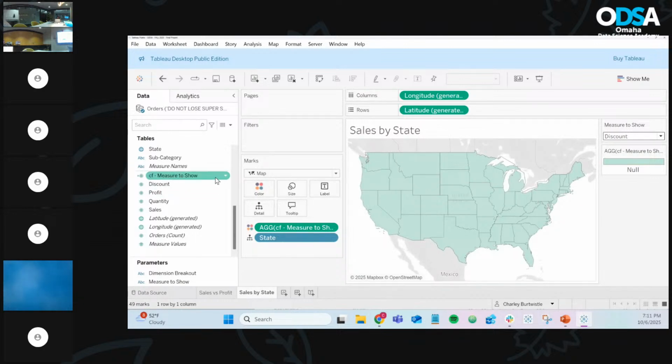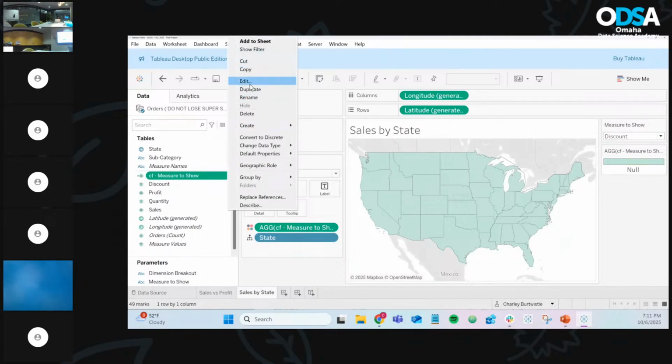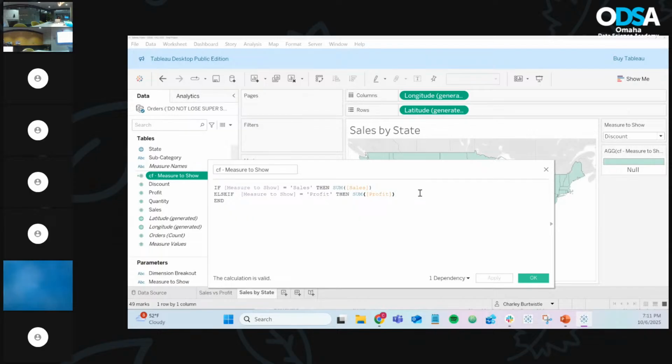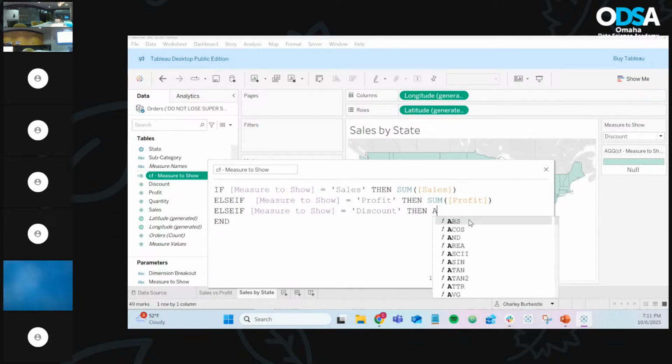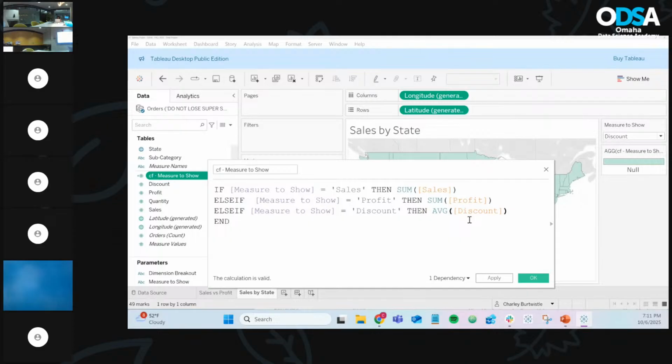You can see the color says null because nothing's tied to discount yet. So we're going to edit our calculated field, our CF measure to show. And it's going to be exactly the same: else if measure to show equals discount. Whoops, I forgot my quotes. Discount. Then instead of a sum, we're going to show average. So that's going to be AVG, parenthesis, discount, and then make sure to close your parentheses at the end.